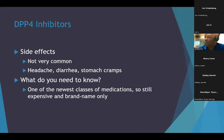Not really sure what that's about, but pretty safe drugs to use, and ones that we're seeing more and more because of how safe they are. Big thing to know, if you are on one of these medications, since they are new, they tend to be a little more expensive. And that kind of goes for every drug I'm going to talk about the rest of the day.